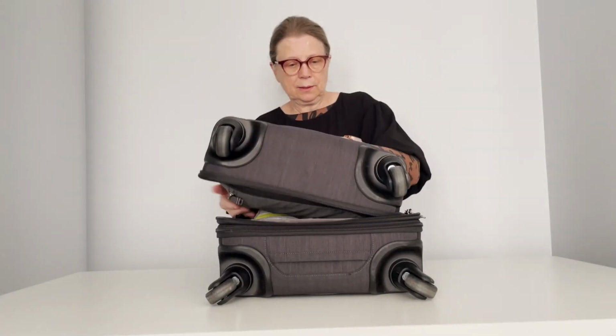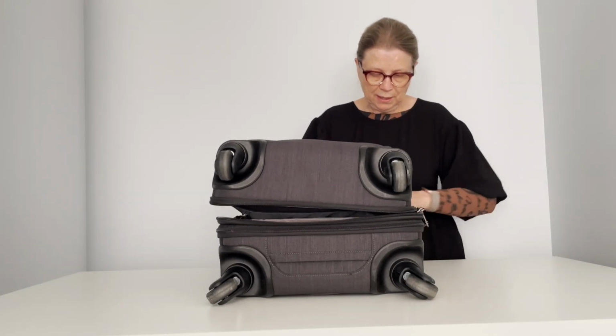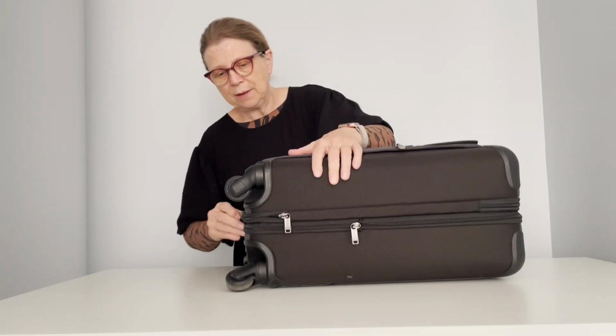I'm just a very light traveler, and as long as I've got a few changes of undershirts, I'm not really worried about taking too many clothes. You can take more if you want. So there's still a lot of room, and when I expand it, I definitely can bring home more stuff from my travels. That's the carry-on.